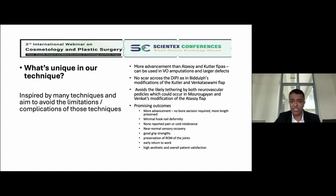It gives more advancement. Therefore, at the inset of the flap, there will be no or minimal tension on the edge of the residual nail bed, so there will be no hook nail deformity because the nail bed is kept without tension. And also, they all had near-normal sensory recovery, good strip thins, good range of movement, early return to work, and very high aesthetic and patient satisfaction. So this is our technique.